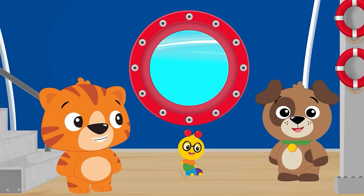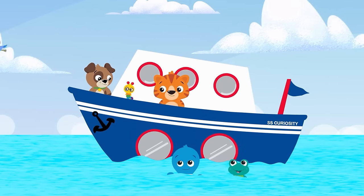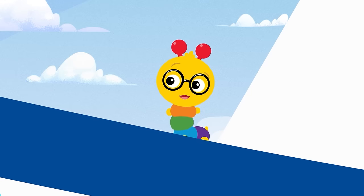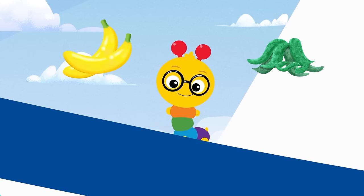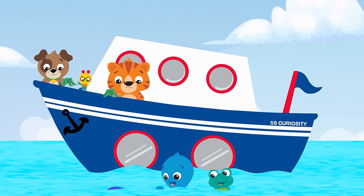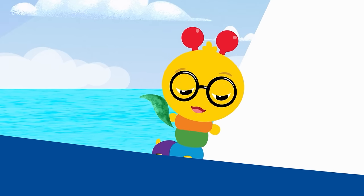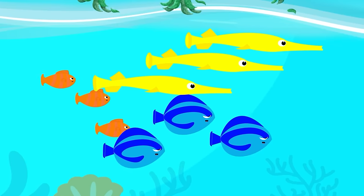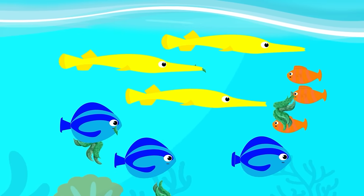That was fun! So, now that we know what fish eat, let's feed them. Yeah! Okay, what should we feed the fish? Bananas or seaweed? Seaweed! That's right. Blue tang fish. Time for lunch. You remembered blue, Neptune. Look what's happening. When the food goes in the water, the fish get excited and gather around to eat.